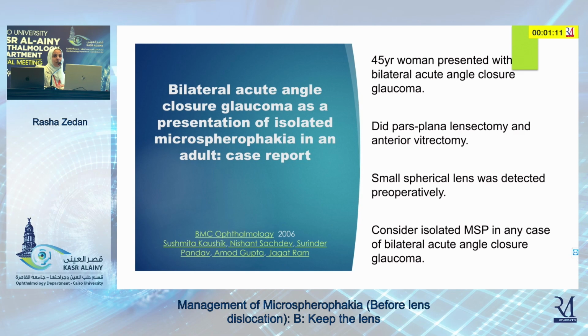Sometimes the first presenting symptom of a spherophakic lens is a bilateral acute angle closure glaucoma, as just seen in this 45-year-old woman who complained of bilateral acute angle closure glaucoma, and the lens was found to be small and spherical. She underwent pars plana lensectomy and anterior vitrectomy. Therefore, you should look out for any angle closure with a microspherical lens.